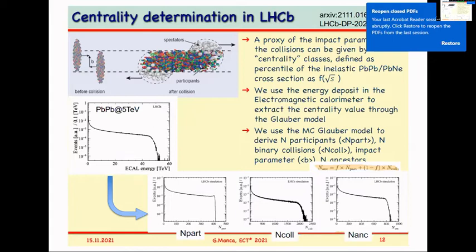So centrality, you all know, is a quantity which basically takes into account the separation, how much the two nuclei collide, so how close they are. It is a proxy, an indication of the impact parameter, so the distance between the centers of the two nuclei. We define the centrality as a percentile of the inelastic cross section, and we do this both for Pb-Pb and for Pb-Ne. So this is the first centrality measurement in fixed target.